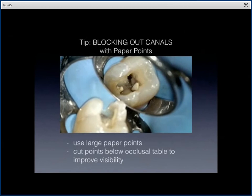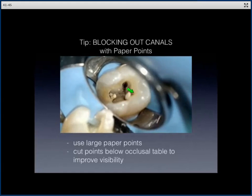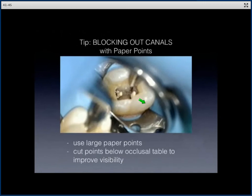And notice how you don't see it at the occlusal table. So I like to do it just below the occlusal table. And this will block out any of the canals from any gutta percha that may overflow from this canal over to that. Although I got to hand it to, thank you, John.